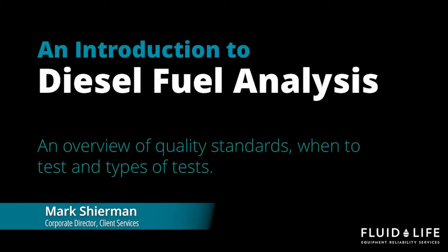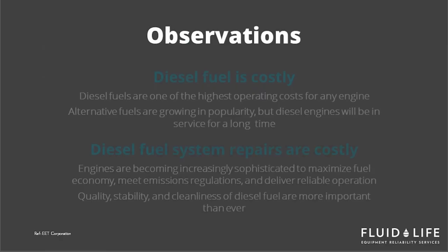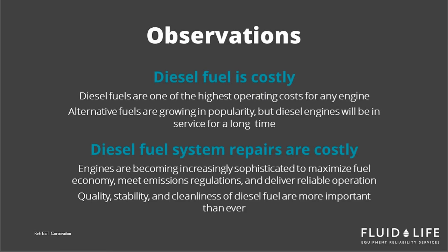Today, we're going to talk about diesel fuel analysis. So a couple of observations. Number one, diesel fuel is costly. And number two, diesel fuel system repairs are also costly. As a result, the quality, stability, and cleanliness of diesel fuel are more important than ever.